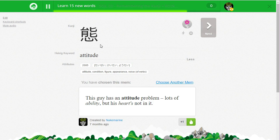So attitude. A person's attitude can be impressed. He could have great ability, but if his heart isn't into it, he could do it but he doesn't feel like doing it. So he has a bad attitude problem. Or he has a good attitude: not only does he do it, he puts his heart into it. He has the ability to do it, and he improves on it because he puts effort and heart into it. A guy with an attitude problem has lots of ability, but his heart's not in it. You can do the opposite if you give it a more positive feeling, a more positive story to associate to the kanji.